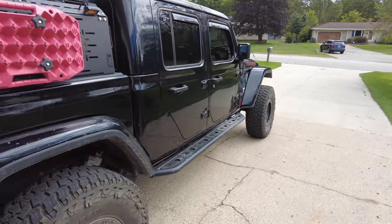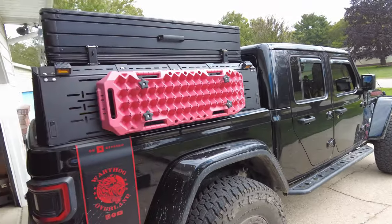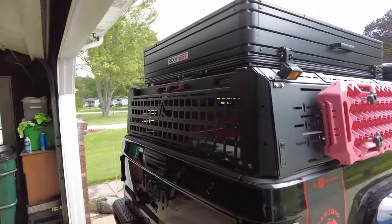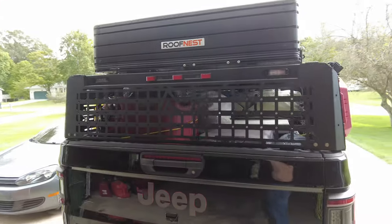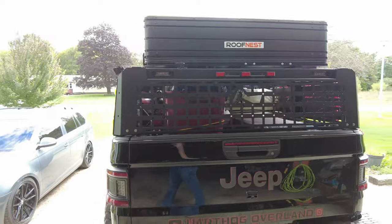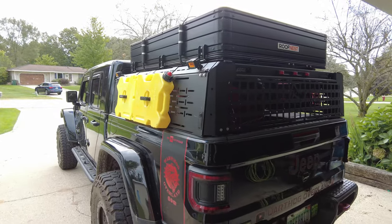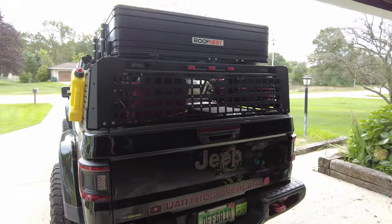Well, I have finally done it. I got a roof nest. And we're gonna go test it out this weekend. Just gonna be an overnight trip, just to see how everything works out. It is the Condor Overland 2.